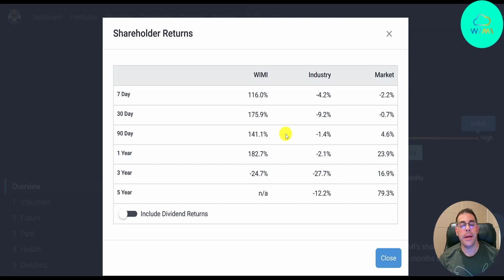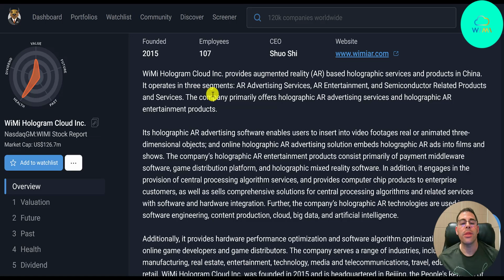But in the past year, 90 days, 30 days, and week, the stock is killing it. Actually, in the past 30 days, the U.S. market is down almost 1%. Wimi has 3 segments: AR advertising services, AR entertainment, and semiconductor-related products and services. They mainly offer holographic AR advertising services and holographic AR entertainment products. AR stands for augmented reality.